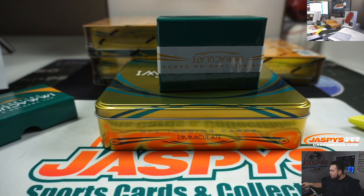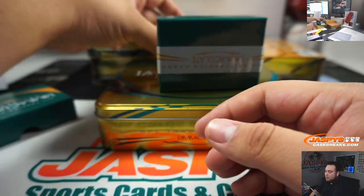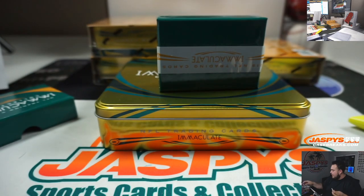Panthers, going to Brian Peoples. Look at that, Peoples. You got a Drew Brees and a nice patch hat. Right here, Will Greer. 2 out of 3. We got Darrell Henderson, 57/99, for the Rams. Another one there for Peoples. Or no, no, Rams is Aaron, sorry.